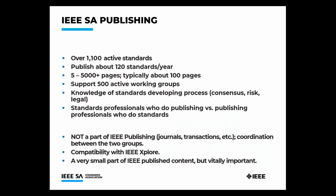Now, we do things a little differently than the IEEE publications editors. Our staff is intimately involved with the standards development process. We guide the authors from the moment they submit their project. We help them know how to best cite different references, what they can do, what they can't do. So we don't just edit the documents. We're very instrumental in helping them understand what they can and can't do. And this is reflected in some of the publishing choices and processes that we implement.